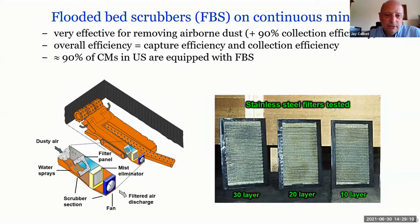Testing we've done shows that over 90% collection efficiency can be obtained with certain filter panels. However, the overall efficiency is a combination of the capture efficiency, which is the amount of face air that's drawn into the unit, and then the collection efficiency. And over 90% of continuous miners in the US are equipped with flooded bed scrubbers.